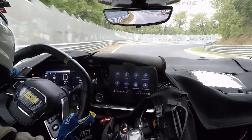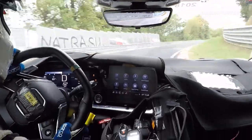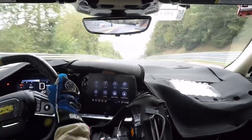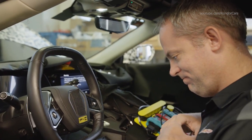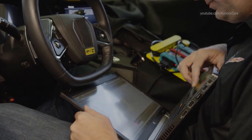If the car is just slightly not dialed in, it exacerbates it tremendously here. It's a small problem on normal tracks or on a highway. It seems like a big problem here. I mean, and it's good for development engineers because it points out very clearly, very quickly, this is something we need to improve.